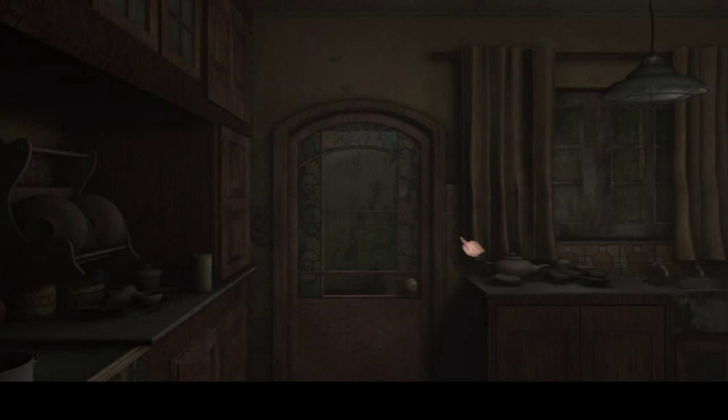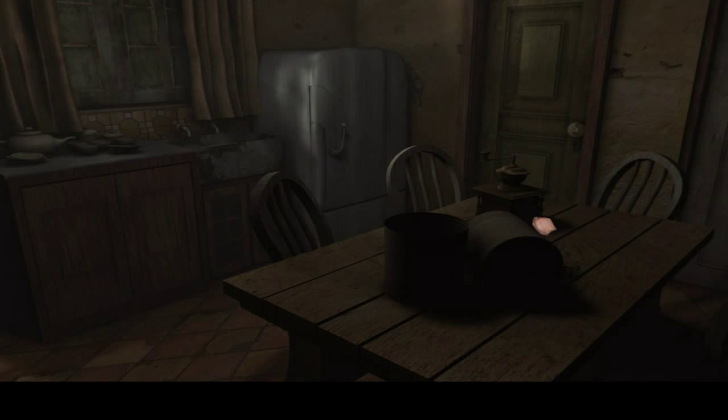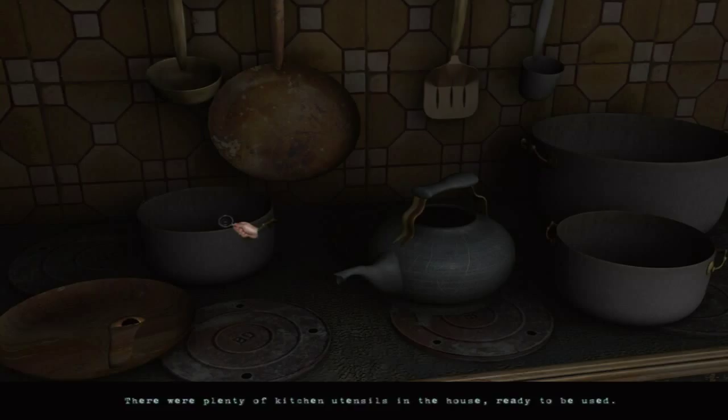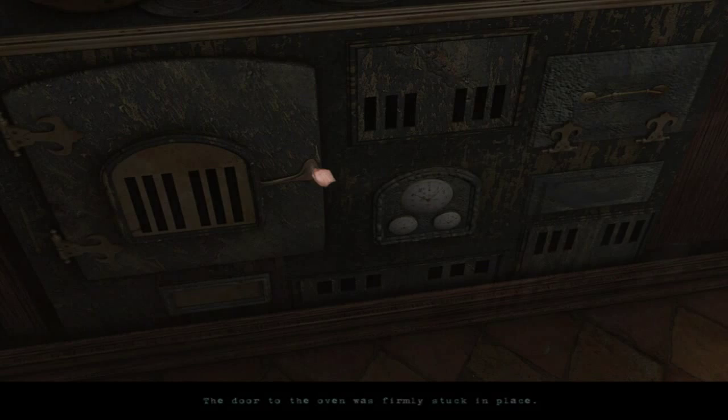Oh, is this the kitchen? This looks like the kitchen. There you go. What do I have on the table? Literally cans. Huh. Couldn't say. Let's check here. I guess we can't open up the big, strange wardrobe there. We can't look at these pot and pans, though. I actually want to investigate them. There were plenty of kitchen utensils in the house, ready to be used. That is typically what kitchen utensils are for, I'd imagine. Can I open this? The door to the oven was firmly stuck in place. It's rusty, but it's what I call home.